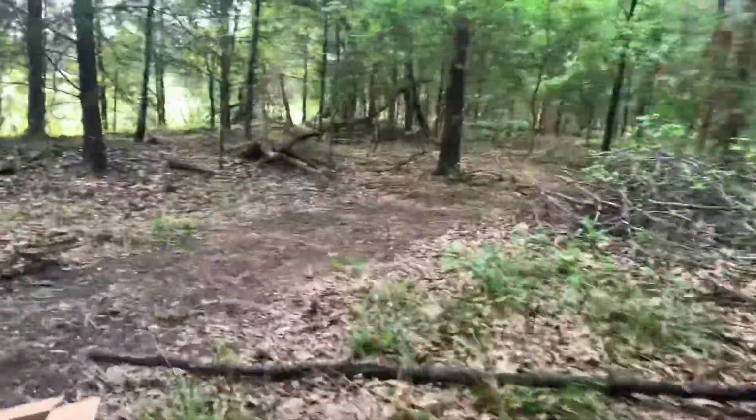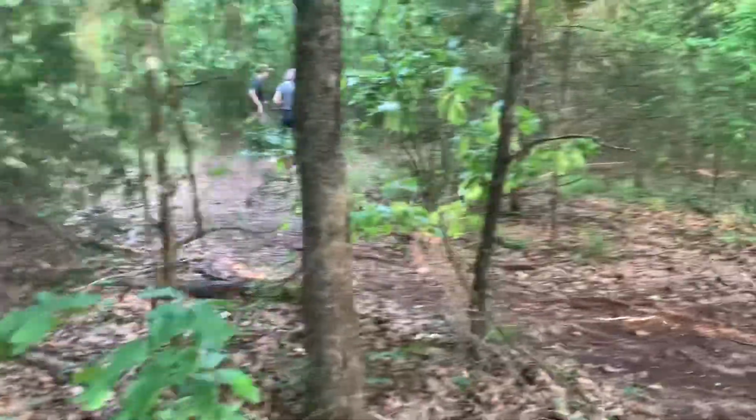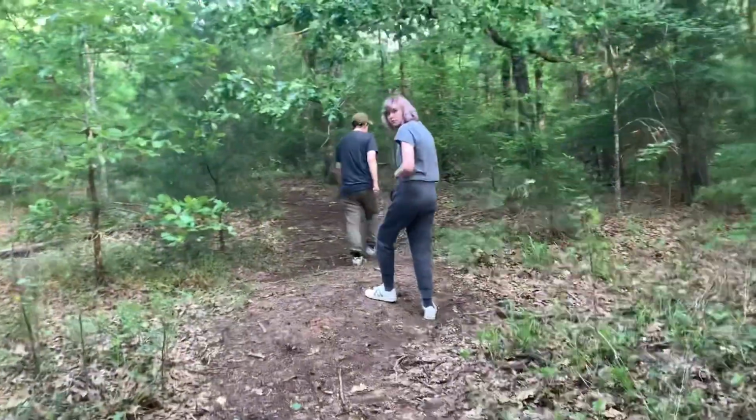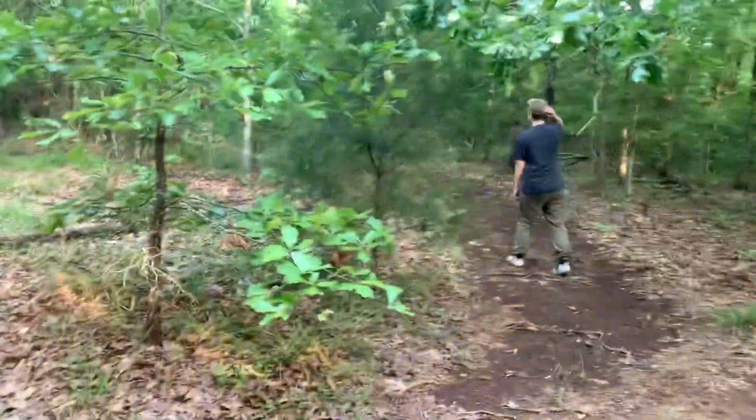Oh man, all these vines. Yeah, we got a little more. We haven't really been able to get clean mushrooms most of the time because I didn't bring my knife. I don't know why I forgot my knife. Always make sure you have a knife. I want to see a red mushroom. What? I want to see a red mushroom.